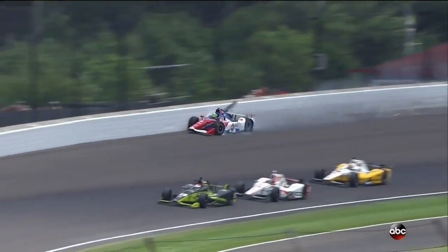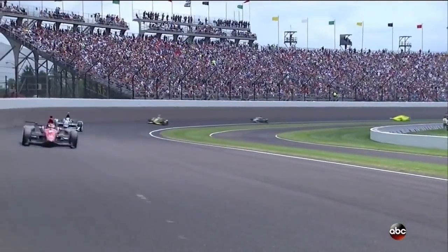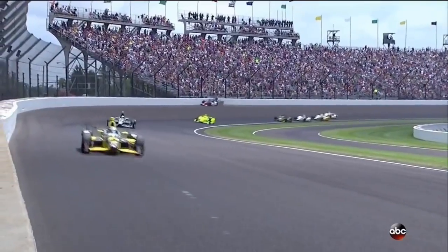But to his defense, he was on a roll, wasn't he? He just needed an extra half a foot. But it's kind of early in the race. We'd only done 67 laps. What a pity. He had a good car underneath him.